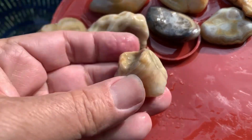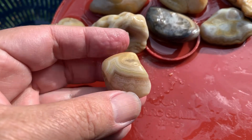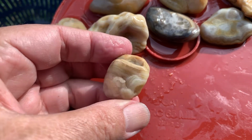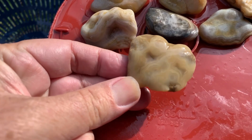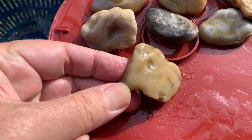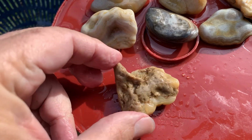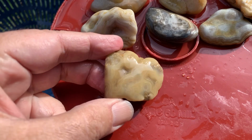Number 8, we'll go with this one. Another one, pattern everywhere. Really nice. It's kind of small, kind of odd shaped, but it's nice. Number 7, that one's really cool. I really like that pattern, but it's kind of thin, not much to it. A lot of host rock, but the pattern is crazy. I'd like to have a big one like that one.